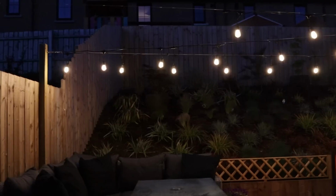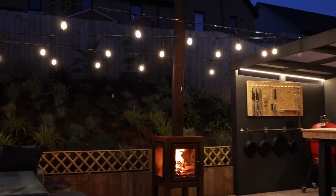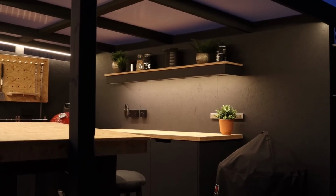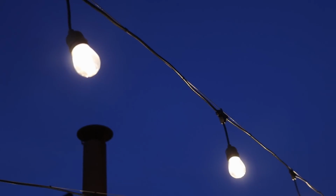We have a bit of mood lighting now. Again, the garden had no lighting whatsoever. So now we have the nice festoon lights, the LED lighting in the shack. I have to say, my favourite time in the garden is whenever it starts to get dark. That kind of just after the sun goes down, it's getting dusky, you turn on all the lights. It's such a nice place to just sit down and relax.